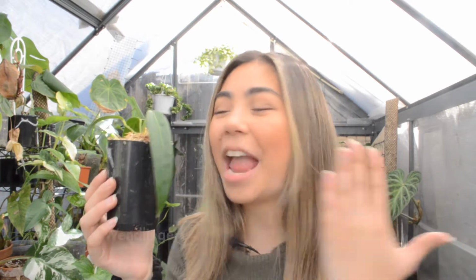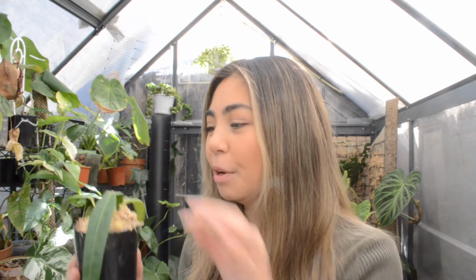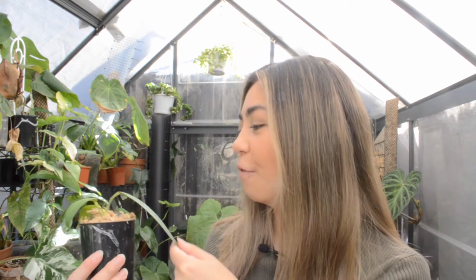It is a little Anthurium Wendlingerii seedling, and I honestly haven't really known much about this plant. The biggest thing for me is that I know that the inflorescence for this plant is so amazing. I'll put a photo up. Normally the inflorescence is more like a spiral, which I find so interesting. But I figured out with a little bit of research and chatting to the individual that sold it to me that this is an Australian clone that has a straight inflorescence. So it's not the normal one that is spirally, it is actually the straight form.